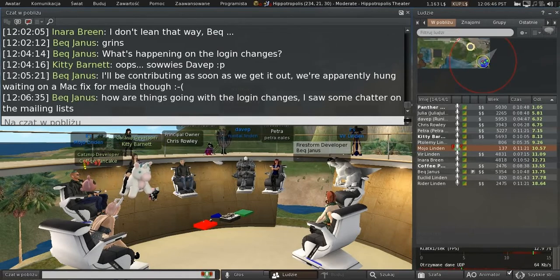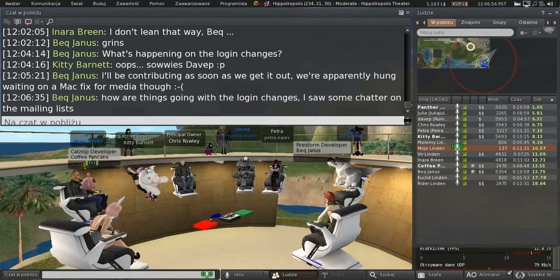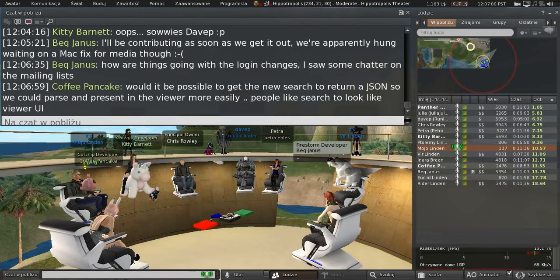So, Beck, you're asking about login. We did two rollouts, and we had some issues mainly with bots, and so we pulled it back. So we're very close, but on doing an upgrade mainly for internal reasons. We're trying to remove some old code and replace it with much shinier code. But apologies to the community on any missteps we've made there.